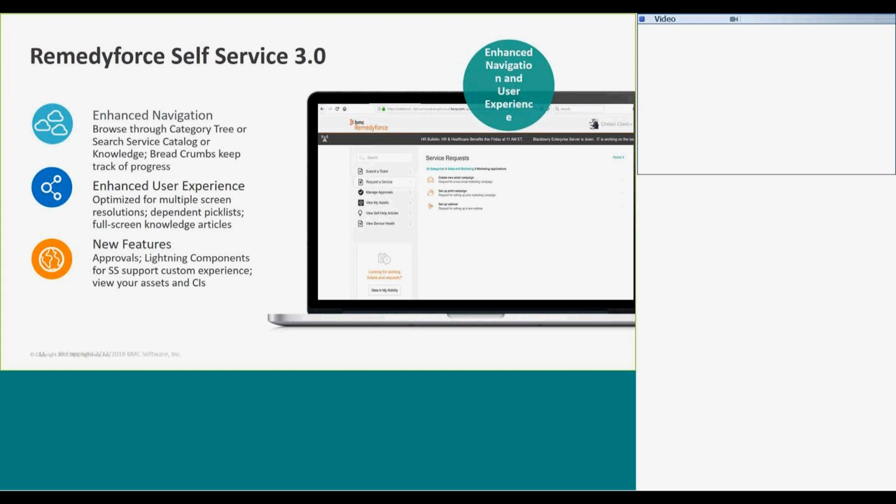We also have breadcrumbs introduced onto the page for service requests and knowledge as well, so that you can always go back to where you just were easily without having to start back over at the beginning of the tree or go back and start your search over again.